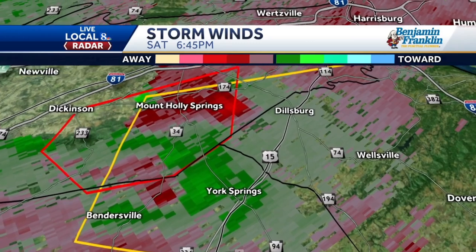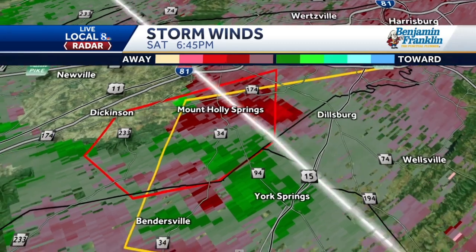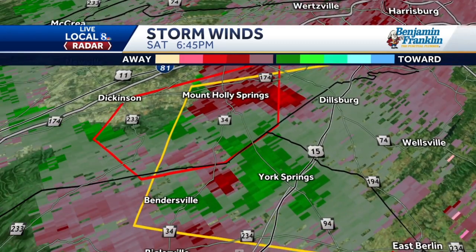So we'll have to continue to get these scans from the National Weather Service radar and Live Local 8 as we head through the next 15 minutes to see if it continues to get extended. Now, it looks like they did pull the trigger and issue a severe thunderstorm warning. Here, it just came across my phone.